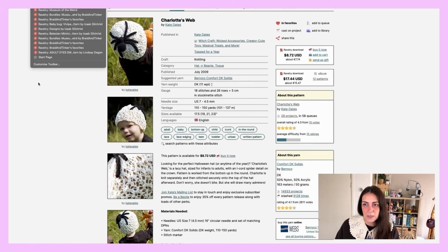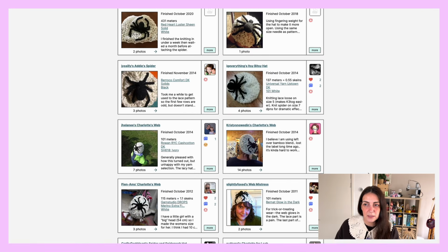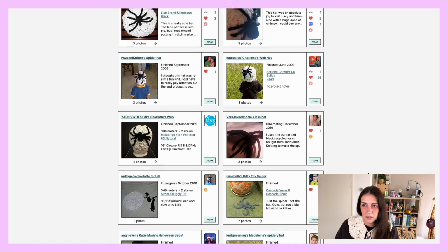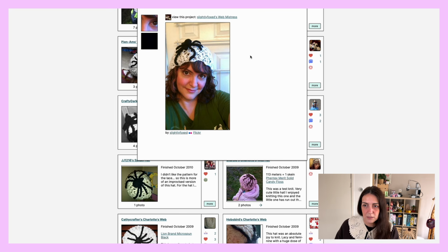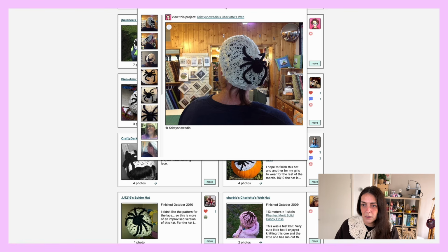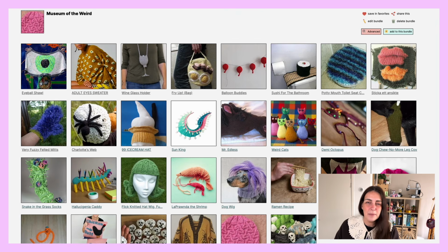It has 28 projects on Ravelry, so a lot of people did actually make this, either for themselves. This is a grown-up person with that hat, and then there's another grown-up. It's interesting. Yeah, it looks a bit maybe for Halloween. Maybe it's a good hat for Halloween.